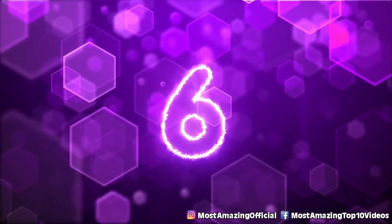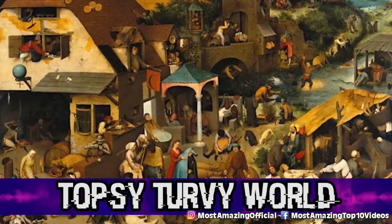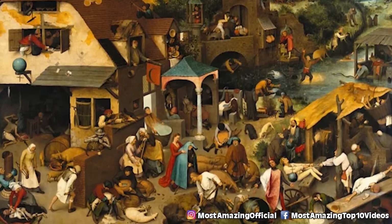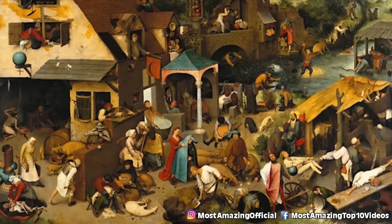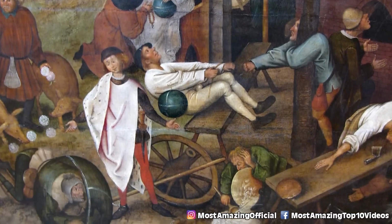In our number 6 spot, we have the Topsy-Turvy World. This is an oil painting that is also known as the Blue Cloak by Pieter Bruegel the Elder, done in 1559. This painting is so chaotic. It's hard to know what to focus on because there's so much happening, and apparently it's on purpose. Within this painting are 112 proverbs acted out, which are basically small statements that express truth about human behavior based on common sense or experience.